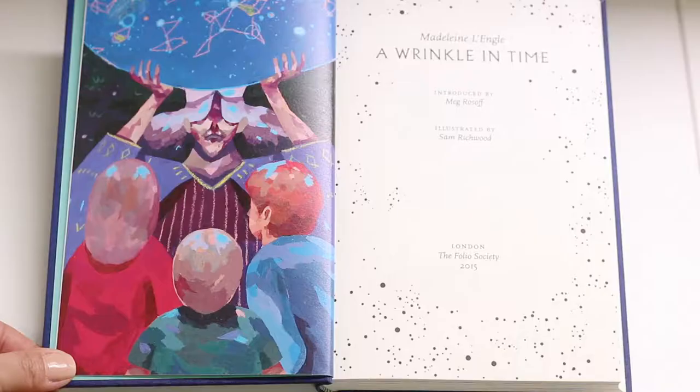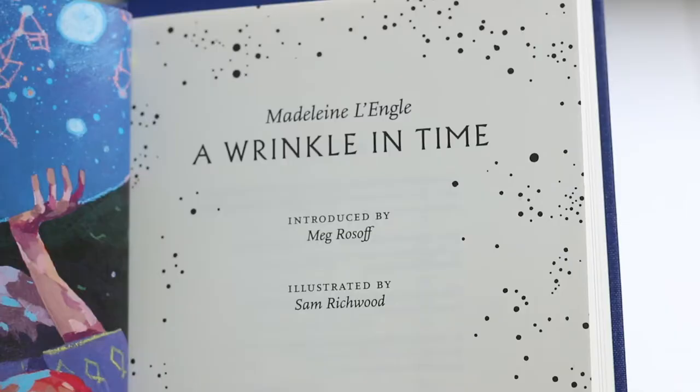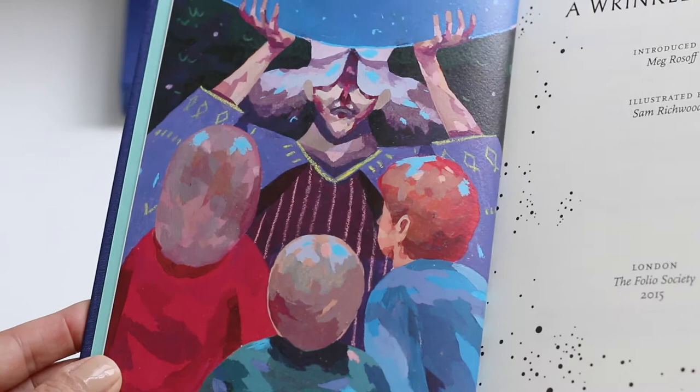This Folio Society copy is bound in cloth, blocked with a design by the illustrator Sam Richwood, who has produced a front piece and six color illustrations for this copy. The illustrations are really gorgeous.